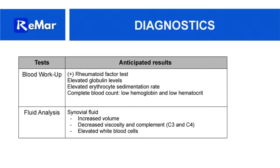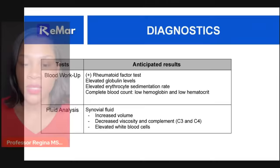Okay, I'm just going to read the test results for diagnostics. These will make sense. Let me just read them to you. So for rheumatoid arthritis, the blood work, what we're going to expect is a positive rheumatoid factor test. So we're going to be looking for that. Also, elevated globulin levels, elevated immunoglobulin levels. Immunoglobulin levels, okay, they are just saying that our immune system is activated, which makes sense because there's an inflammatory process. Check this out, guys. Elevated erythrocyte sedimentation rate. Now, when I had first learned erythrocyte sedimentation rate in nursing school, I did not understand it.